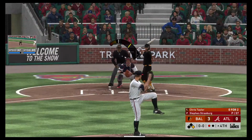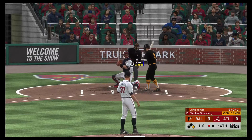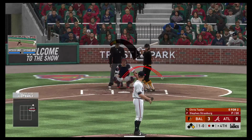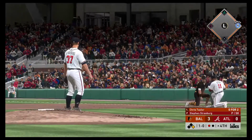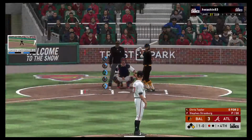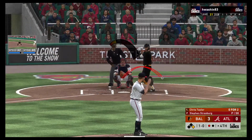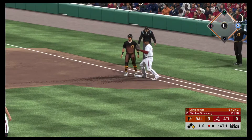Now batting. Stepping in now, Chris Taylor, as the first pitch misses high and inside for ball 1. 0 for 2 from him so far in this one. Strasburg with a check at first, and he'll dive back in. And again a throw and a dive, but he's back.